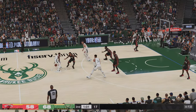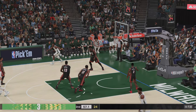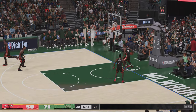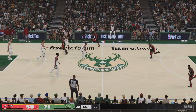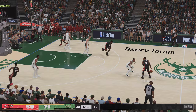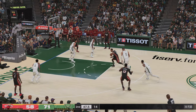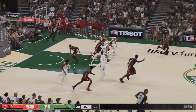Great body control. Lopez, the screen on Lillard. Lets it go from deep. And it's Lillard with the three. And the Bucks lead by 13. Easy look when the defender isn't fighting over the screen. Reason why, it takes extra energy to do it. You have to trust your defensive rotations, but it's worth it.